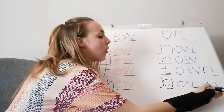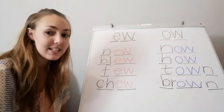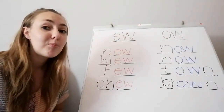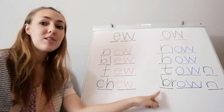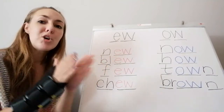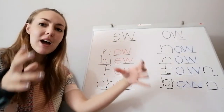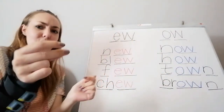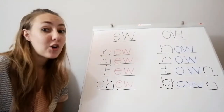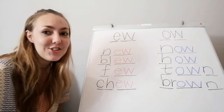Brr, ow, n, brown. Remember, you can practice these words by clicking them, stretching them, and clapping them. Let's try it with brown. Brown, brown. Go and practice these and many other ew and ow sounds that you know.